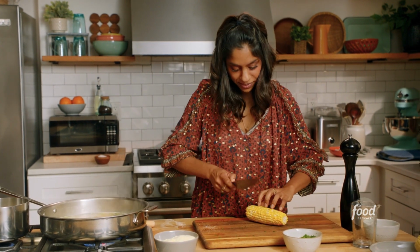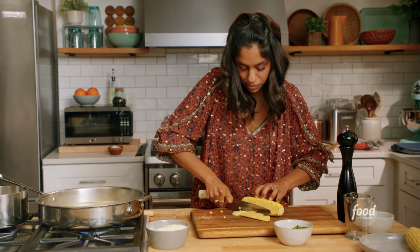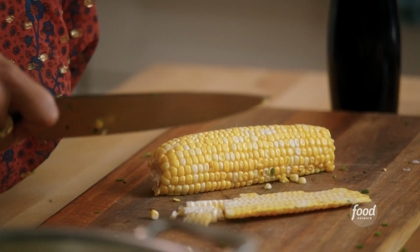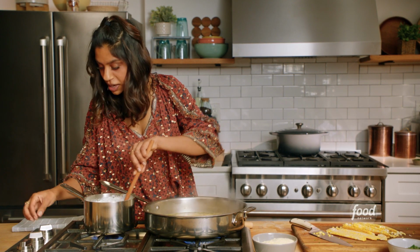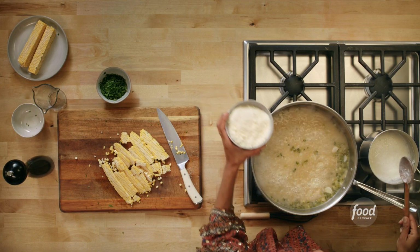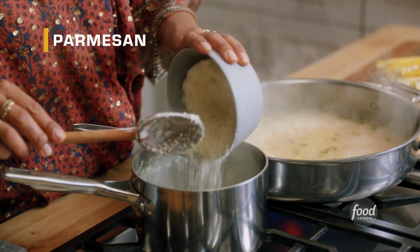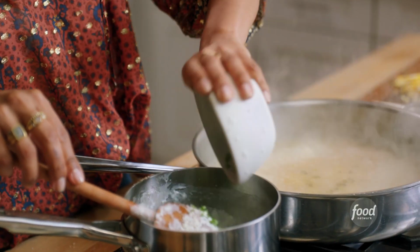And now we can get the corn off our cobs. So an easy way to do that is just to cut off one edge, make yourself a nice flat edge, roll your corn over, and then cut off the other sides. Fresh corn is great because it only takes a few minutes to cook, so we're just gonna throw it in at the end. So my cream is just about ready. It's reduced a little bit, it's nice and thick. We can stir in some Parmesan cheese and our beautiful herbs.